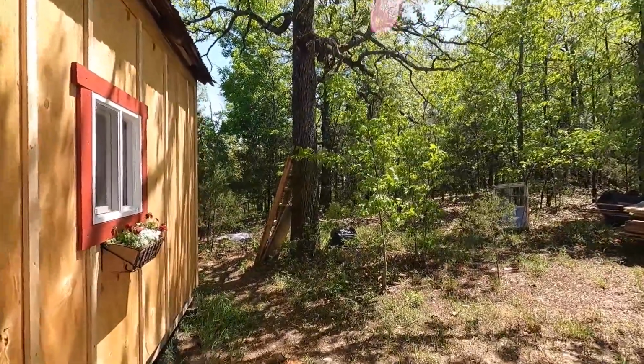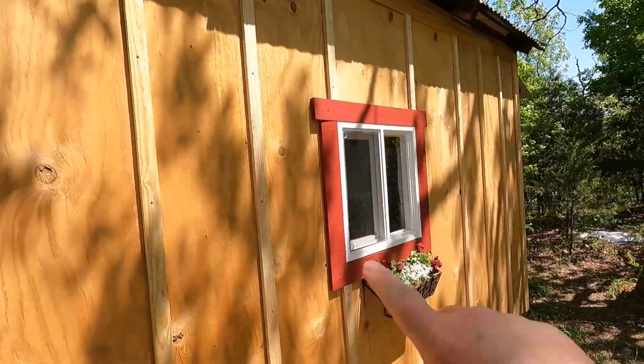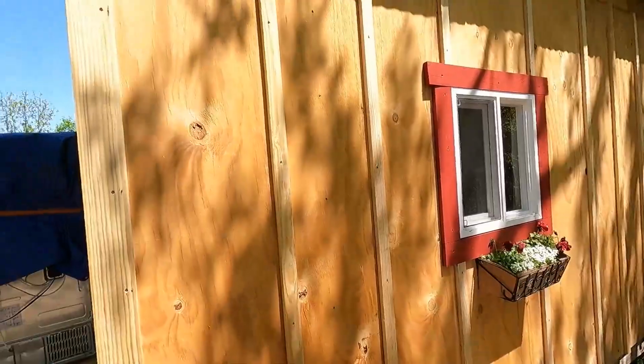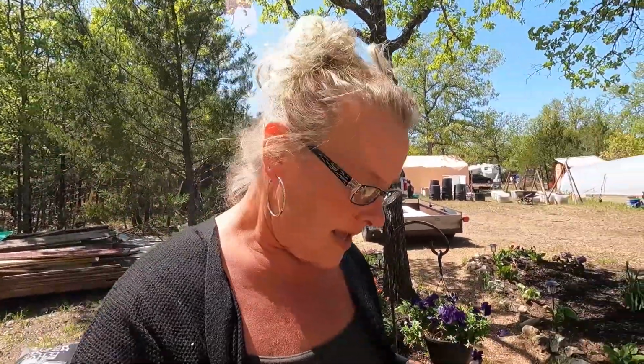How cute is this? So we got the battens on, and I got the trim painted, and we got the window box hung, and we went and got cabinets, which I think we did a video on. I'm not sure if we did. I don't think we did anything on the cabinet.